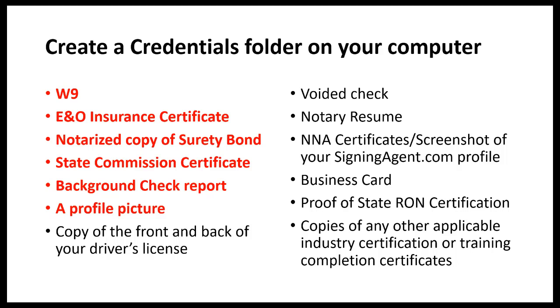Before we even start with the spreadsheet, you need to create a credentials folder on your computer. And the items in red: your W-9, your E&O insurance, your notarized copy of your surety bond, your state commission certificate, your background check, and a profile picture. Those are the things that almost every single solitary signing service will ask for when you are signing up on their website.